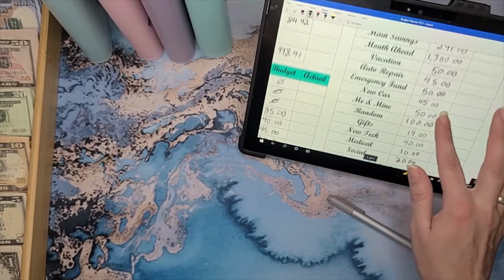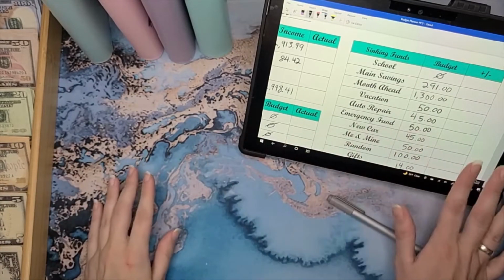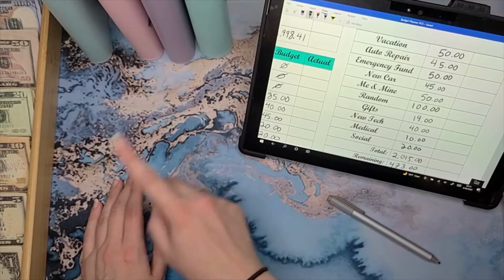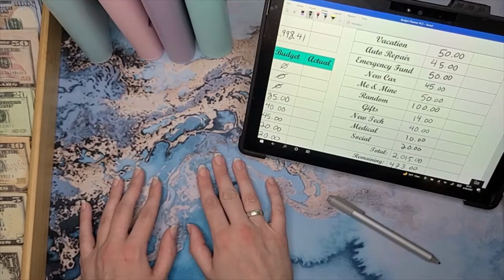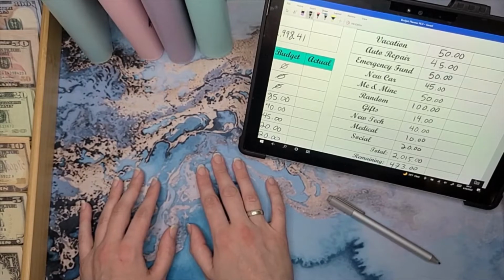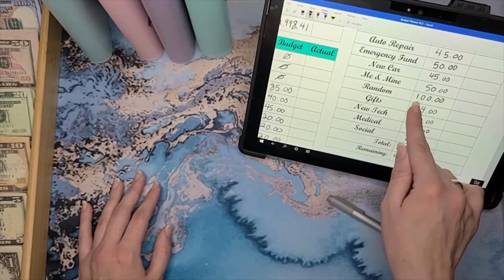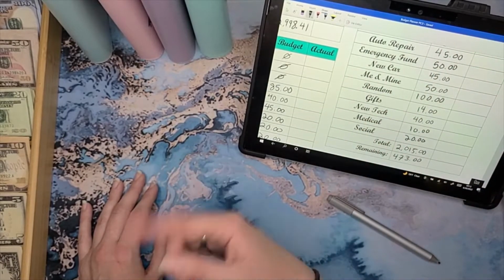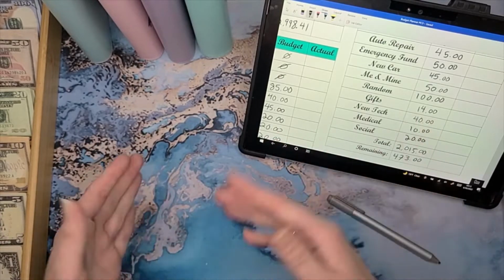Spending allowances. Done. Sinking funds up next. So what I was saying before with the whole moving and gas and extra fees, I'm putting a little extra money into random, so that's going to cover it. If I have to put something on my credit card, like an extra tank of gas, I can just pull it out of random, or any other moving expenses.